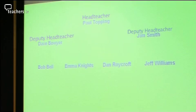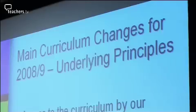Paul also announced some promotions. Head of Science Jim Smith was made a deputy head with responsibility for curriculum planning. One of the big moves is towards vocational education, towards travel to learn, and towards Campus Telford.